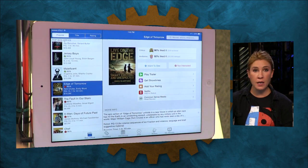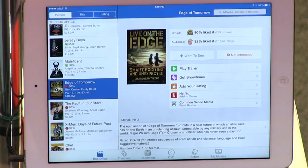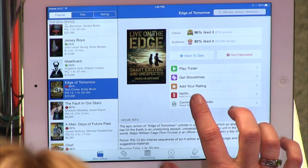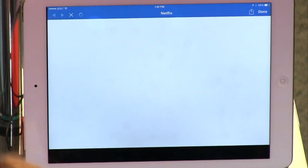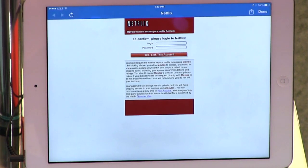You can add a rating, being part of the audience, if you have seen it already. You can add it to your Netflix queue. Now, of course, Edge of Tomorrow is in theaters. It's not on Netflix yet, but that would be useful. You could get a notification for when it eventually comes to Netflix. When it never appears on Netflix, yeah, you might be waiting a while.